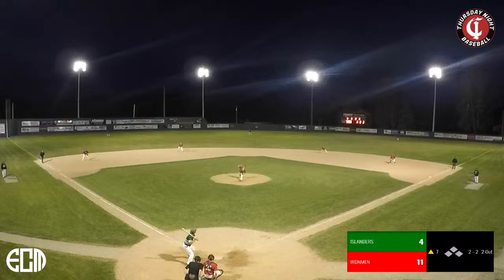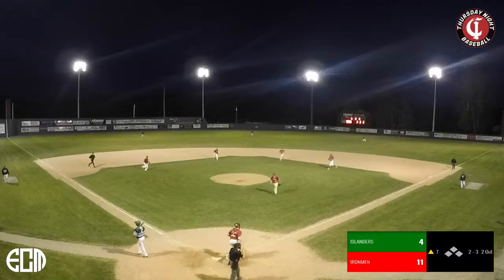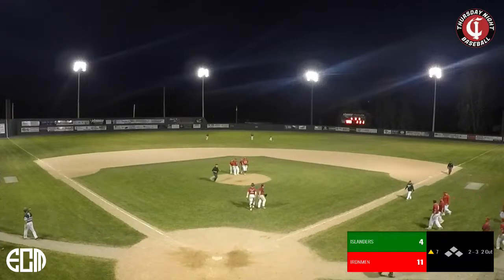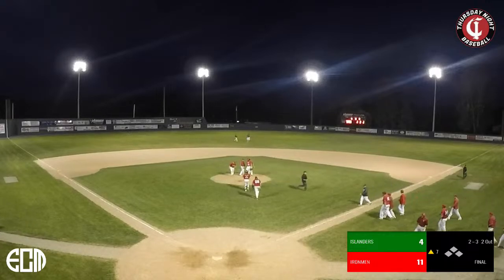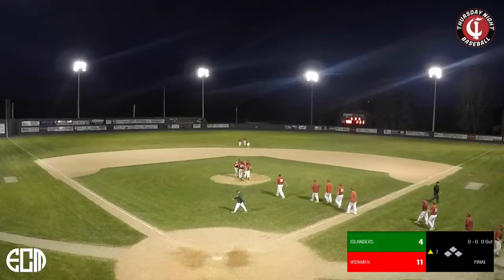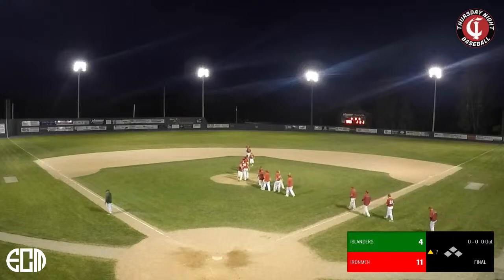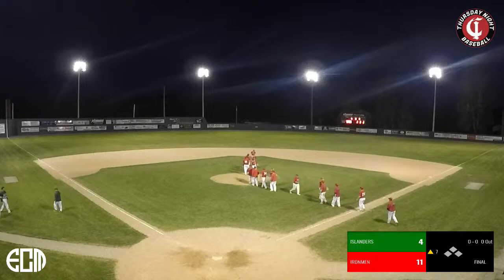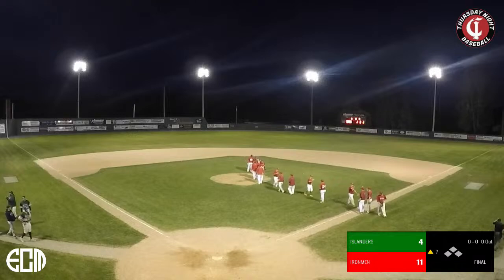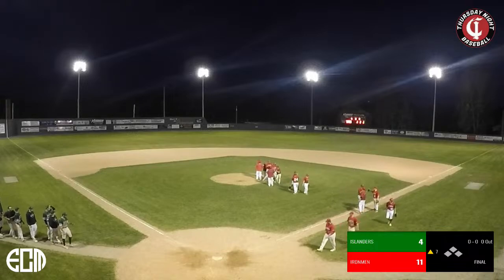Here comes the 2-2. And that is called strike 3 at the knees. And that's the ball game as Dylan Lester goes the distance. He allows 4 runs on 6 hits. And again, had 6 strikeouts as he struck out 2 there in the last inning. And by my quick math, retired 18 of the last 20 hitters he faced, going all the way back to the first inning.